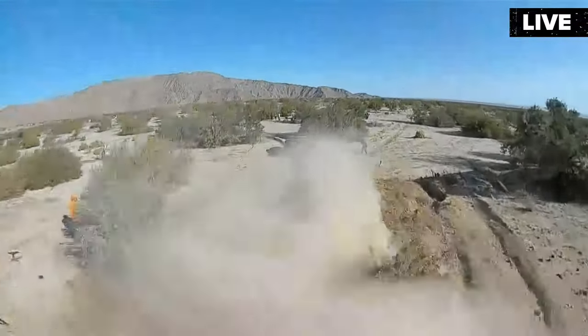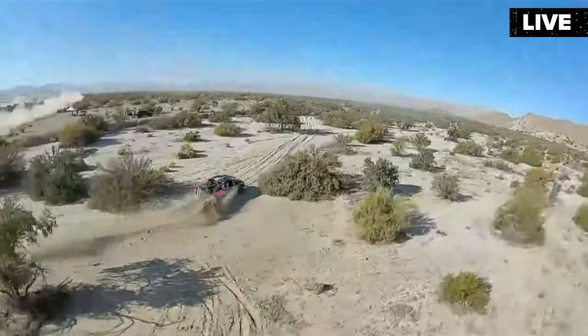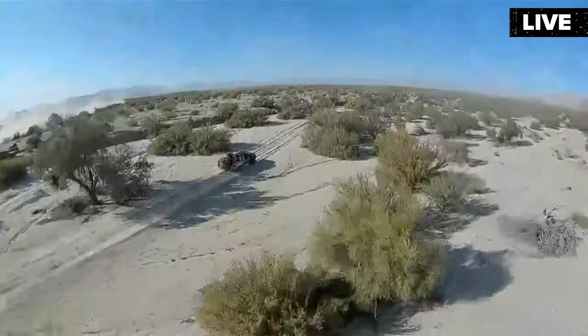You can see how close the trees are and everything right to the side. That line's going to get a little, up on two wheels there, up on the bike for a second in that corner. Yeah, these spots are going to get tough. So if that's 219, I would assume, so he just made a hard left there.